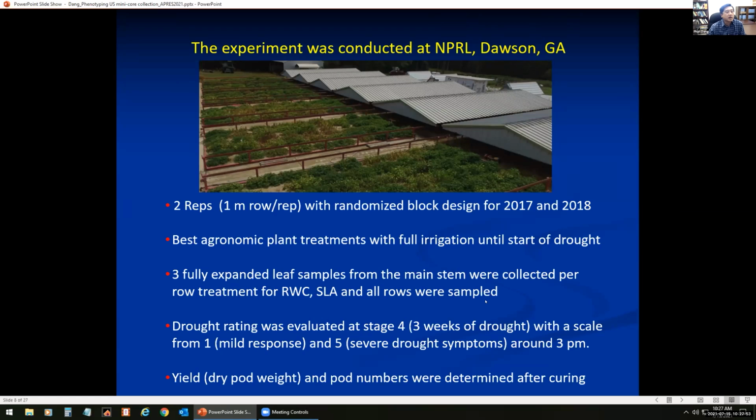For the relative water content, specific leaf area and physiological measurements, we collected 3 fully expanded leaves from the main stem of the subplots. Then for the drought rating, we waited until about 3 or 4 weeks until we could see some difference between the genotypes. And we use a scale of 1 through 5, where 1 is kind of a mild response, very limited wilting, and 5 is severe drought symptoms. And we did target around 3 p.m. for the hottest part of the day.